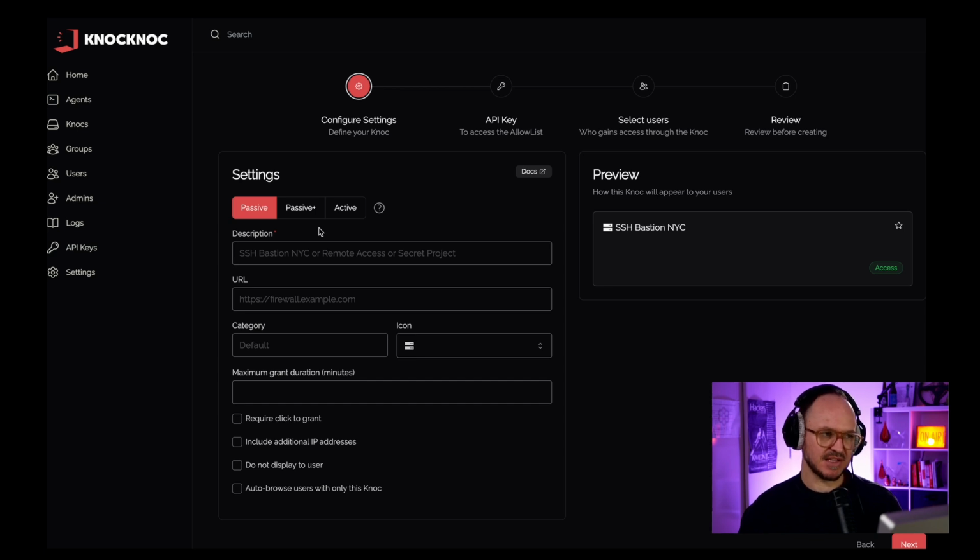The advantage, for people who are in crazy compliance regimes, is there's no agent involved, and that makes them happy. The downside is that getting these firewalls to poll quickly, they don't always poll quickly, I guess. So users might be waiting 30 to 60 seconds for their access.